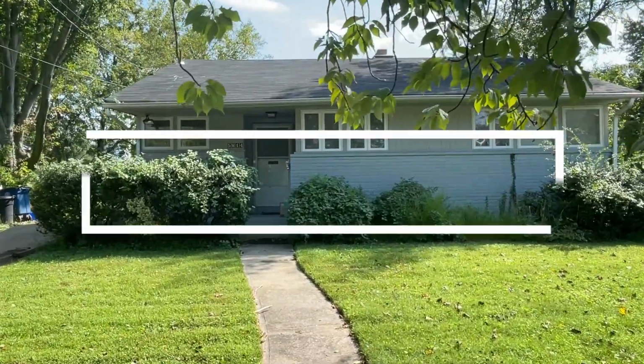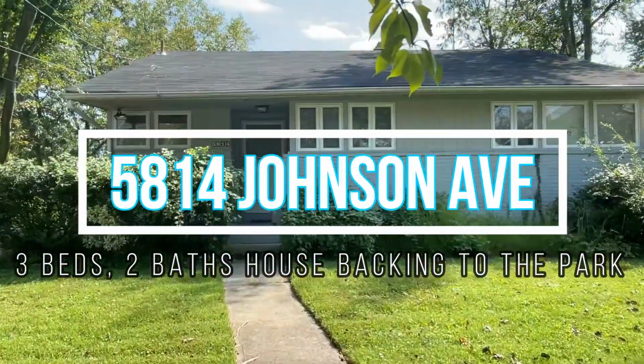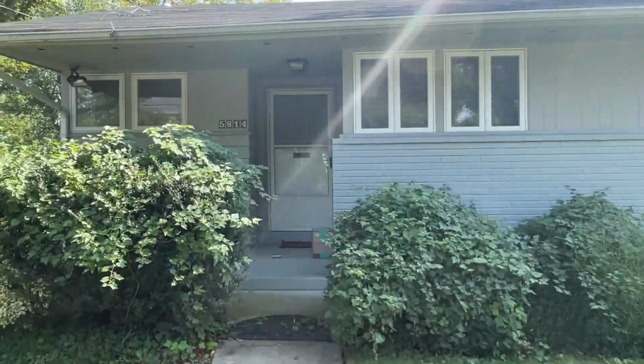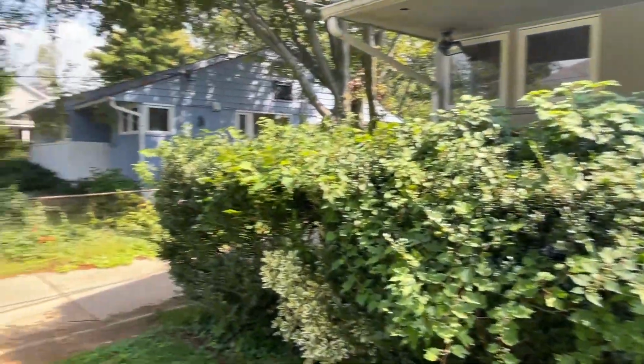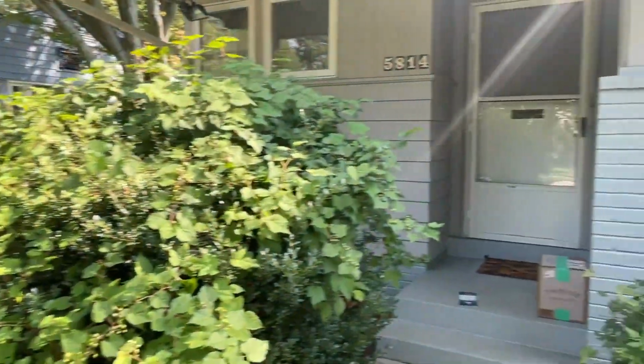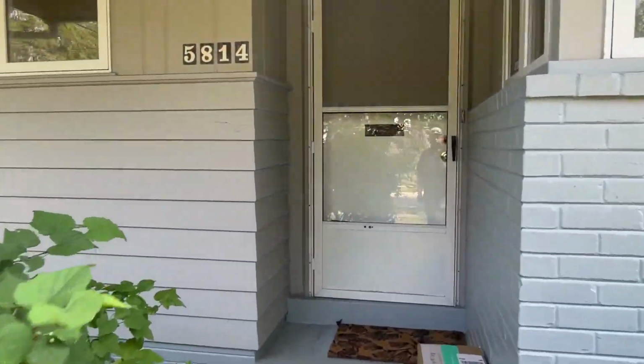Welcome to 5814 Johnson Avenue. This is a three bedroom, two full bathroom, single family home that backs up to Ayrlawn Park. It also has a driveway here. Let's go on in and take a look.